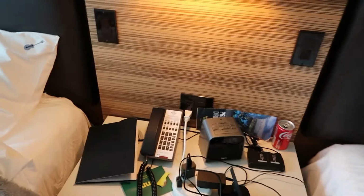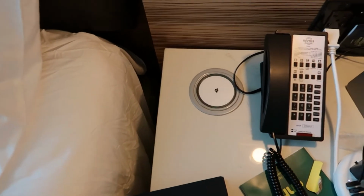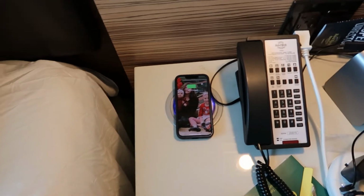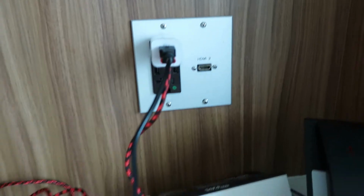Phone, clock. What I thought was really cool was this wireless charger here is built right into the table. Plenty of plugs all around the room. You have an HDMI here, some more plugs, another phone. But enough of the boring stuff, let's go look at the amenities.